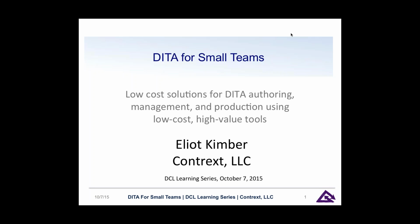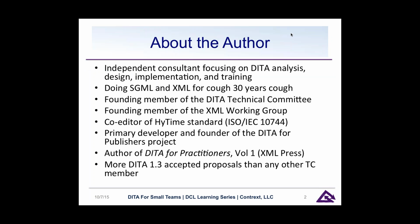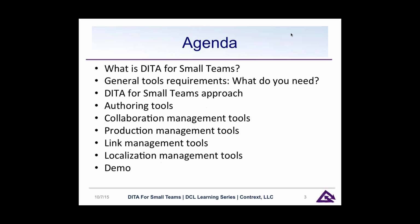Thank you, Adam. All right, today we're going to talk about DITA for Small Teams, which is a project I started about a year or so ago. Our goal here is to look at how we can provide content management features at a minimal cost when your team is very small and your budgets are low. As Adam said, I've been doing this for a very long time.